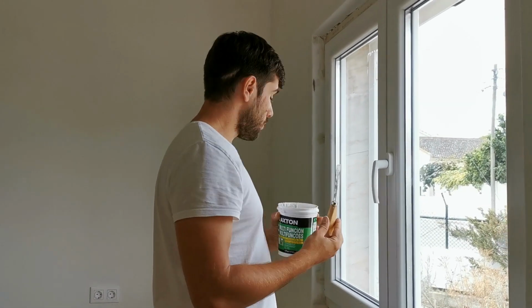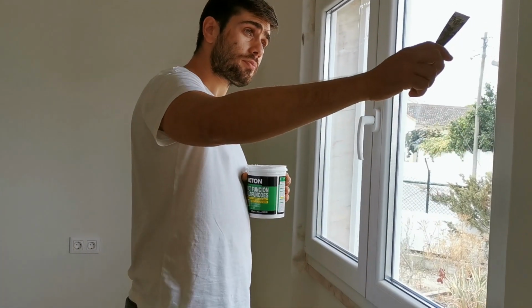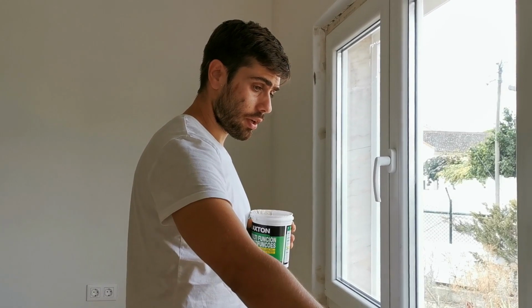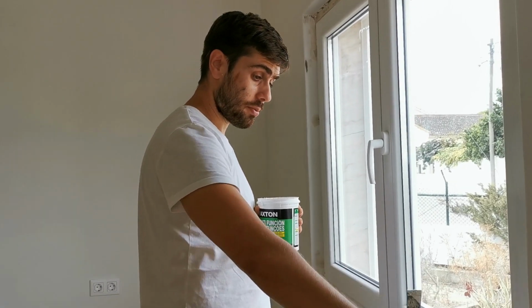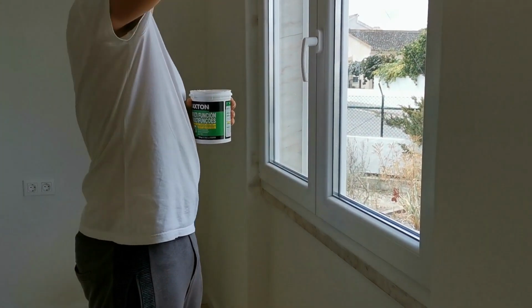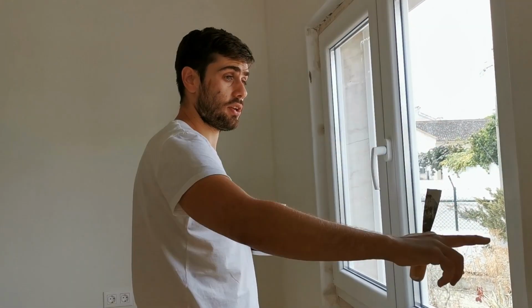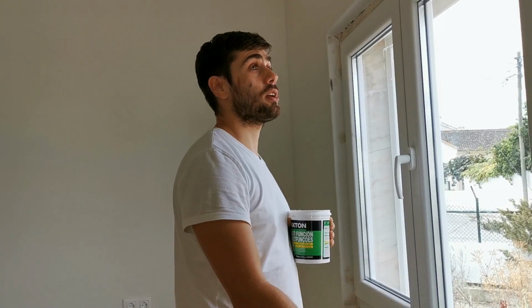So I'm putting some plaster on these gaps, and then we will sand it and paint, because we haven't painted these parts because we already knew that this was going to happen, so we didn't touch here with paint. We'll paint these, and then the guy, after we do that, is going to come to put silicone all around.